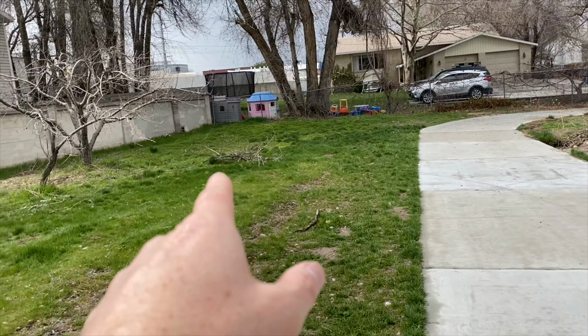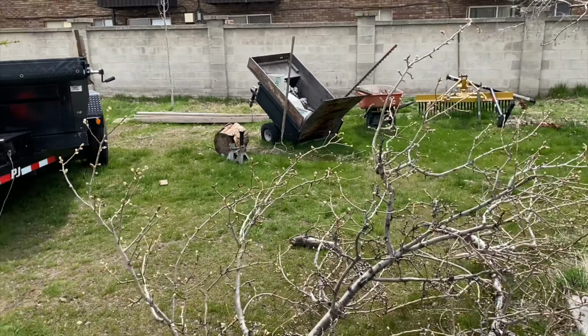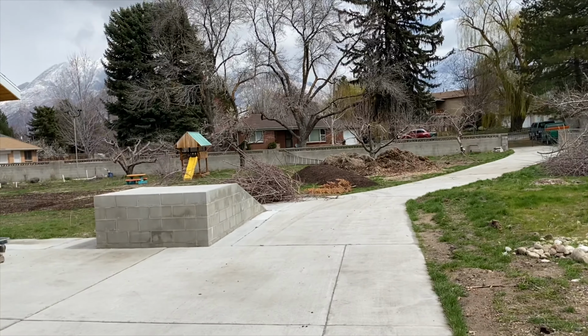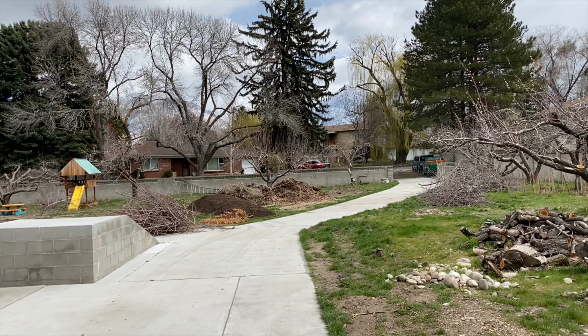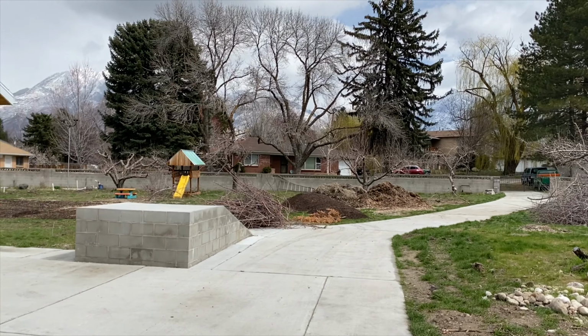Didn't really have to get too much off of these. These trees are not doing too badly. None of these are really doing too badly here. Actually, that one right there, I got to go do some pruning on that one. It's got a bunch of water sprouts or whatever you call them going up there.